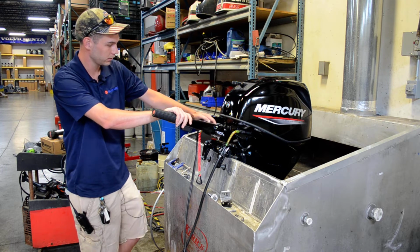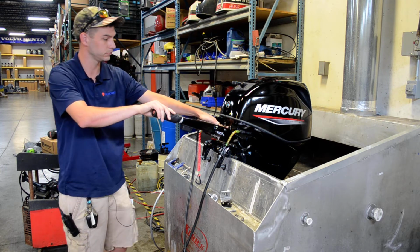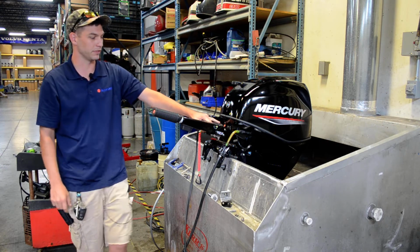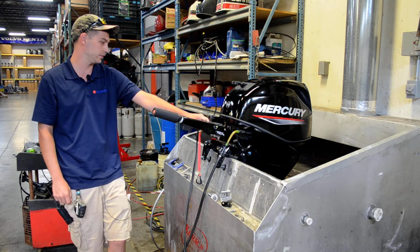Go ahead and fire it up here. It's got a warning light for a check engine. It will light up every time you start it. The light will go away.